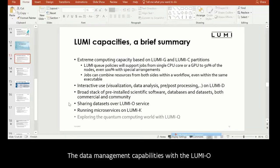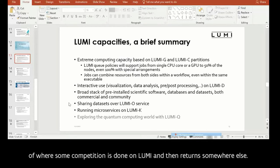The data management capabilities with LUMI-O and the object storage service and the cloud service is something that we are really interested in offering. It enables you to share your data sets that you want to share with the outside world, and at the same time enables you to build up complex pipelines, from hooking up experimental instruments into the workflow where some computation is done on LUMI and then returned somewhere else.